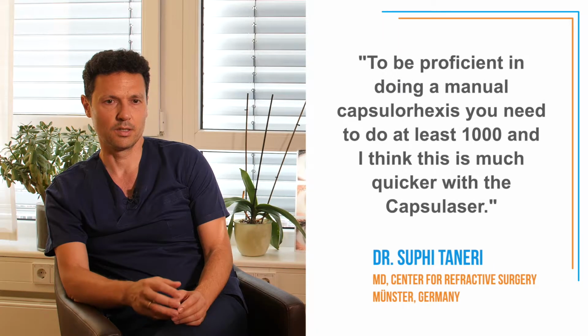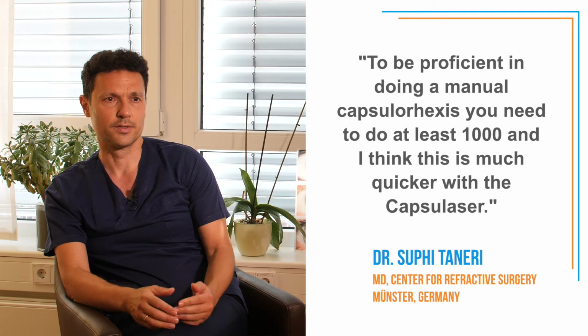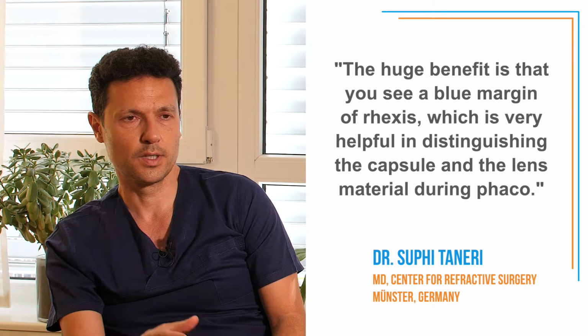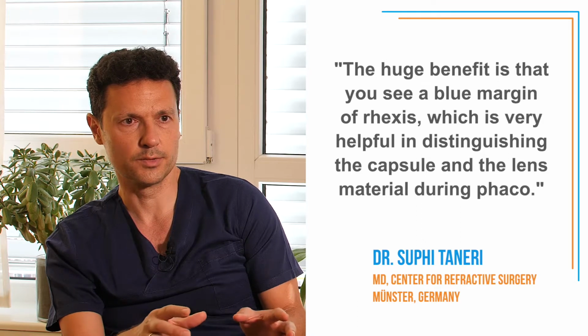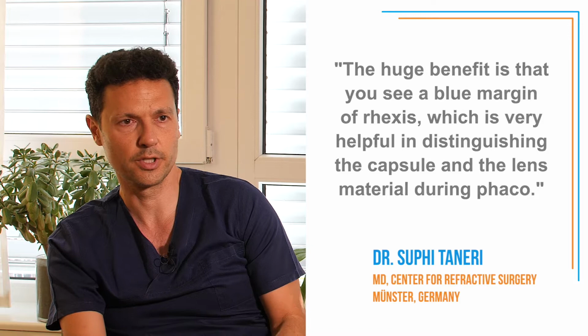To be proficient in doing a manual capsular access, you need to do at least 1,000. And I think this is much quicker with the CapsulAser. A huge benefit is that you see a blue margin of the rhexis. This is very helpful in distinguishing the capsule and the lens material during phaco.